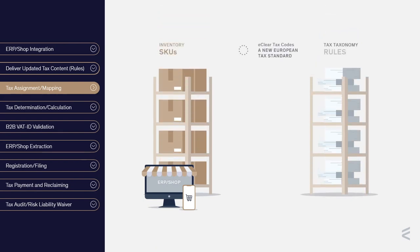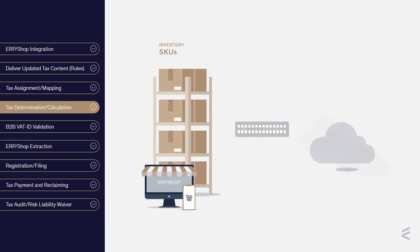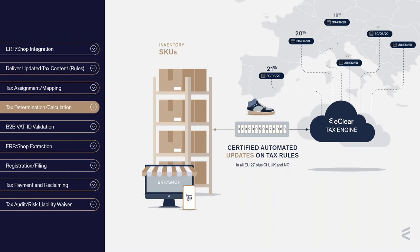What eClear does with its solution VAT rules is that we do an automatic assignment of merchants' inventory to our eClear taxonomy rules. Each and every single product that a merchant has in its inventory is mapped to a unique, specific eClear ID in our tax engine. That ensures once it is mapped and assigned, it is automatically kept up to date with regard to all tax rate changes throughout Europe. And these updates are certified. So our solution is certified. It's a certified solution, it's a controlled solution.